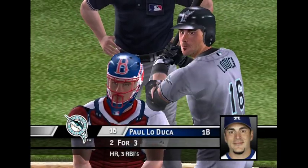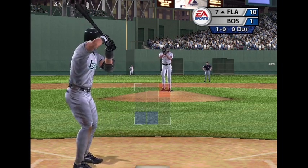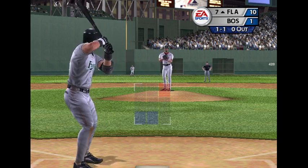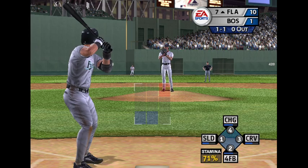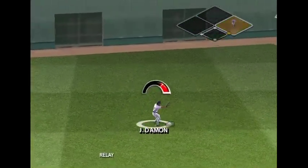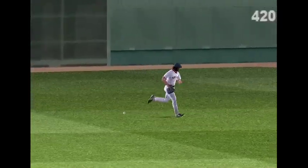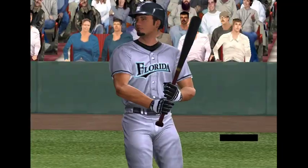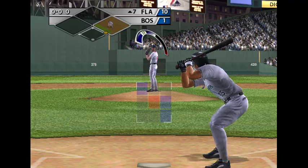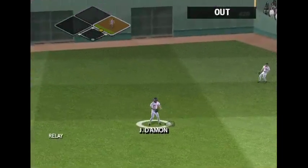Up next with one single already, Paul Lo Duca. Out of the zone, that's a ball. Swing and a miss. Line drive up the middle. That'll be ruled an error. Oh, partner, the fielder took a sloppy approach to the ball, and as a result, he just plain missed the ball. Hey, middle, let's stay tight. Now batting. We got the pitch. Hit to center field. Damon makes the routine catch.